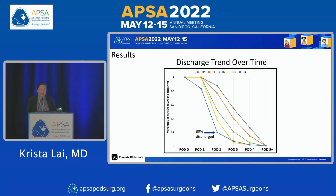When we look at length of stay as a proportion of patients remaining in hospital on each postoperative day, there's a clear trend of earlier discharge over time, from our On-Q patients shown in gray, to our first quarter cryo patients in orange, to our most recent fourth quarter patients in blue. And in that most recent group, 80% are discharged by postoperative day number 2.